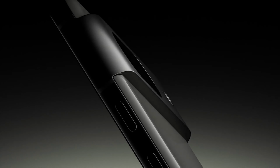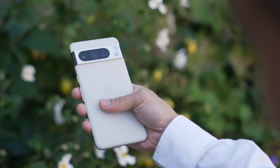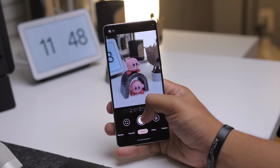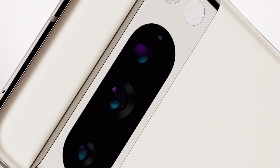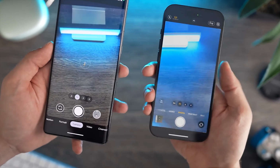Both the Google Pixel 8 Pro and the iPhone 15 Pro Max have impressive camera systems, but the Pixel 8 Pro may have a slight edge. The Pixel 8 Pro has a higher resolution main sensor and a telephoto lens with autofocus, while the iPhone 15 Pro Max has a periscope telephoto lens with a longer zoom range.